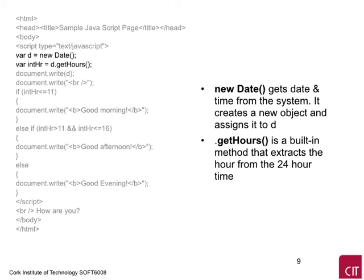Now, getHours, that built-in method, extracts from that object the hours part of the time. Okay? So if this new date thing was going to come up with 11:25 on the 5th of November 2013, getHours would extract from that the 11 part. So now int_hr has 11 in it.